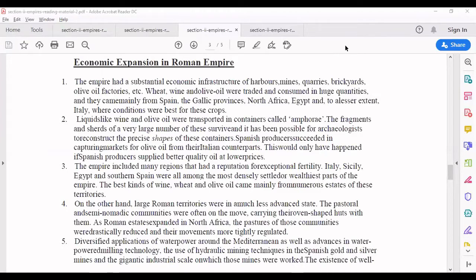Liquids like wine and olive oil were transported in containers called amphorae. The fragments and shards of a very large number of these amphorae have survived, and archaeologists have been able to construct the precise shape of these containers. The Spanish producers succeeded in capturing markets for olive oil better than their Italian counterparts, and this could have only happened if the Spanish producers supplied better quality at lower prices, like anywhere.